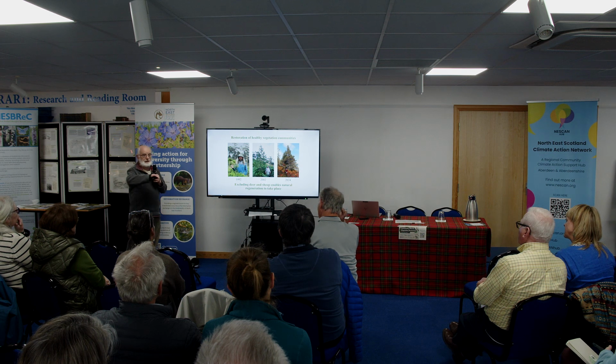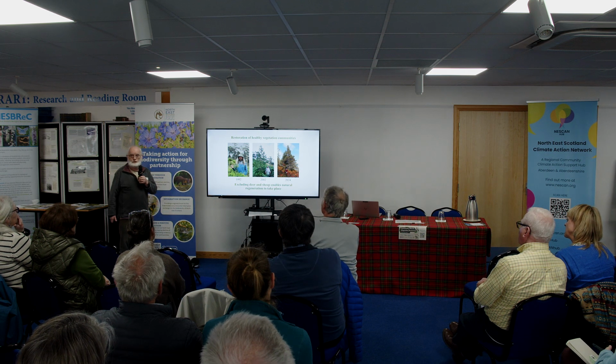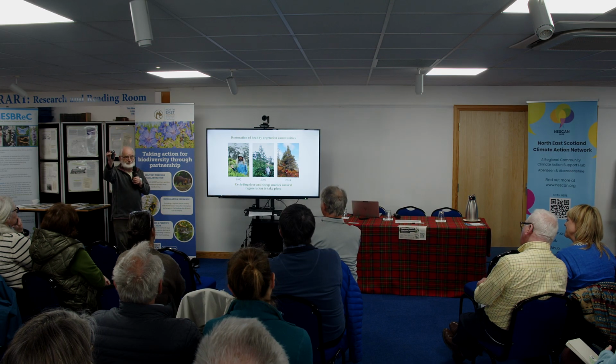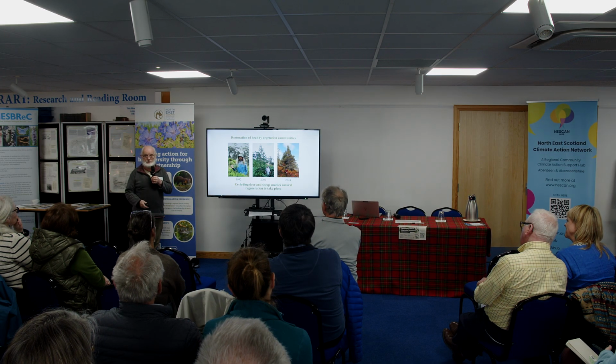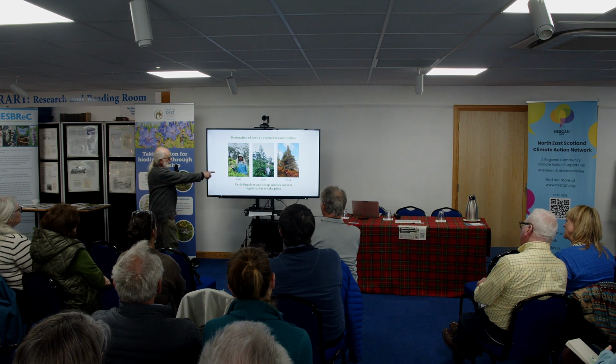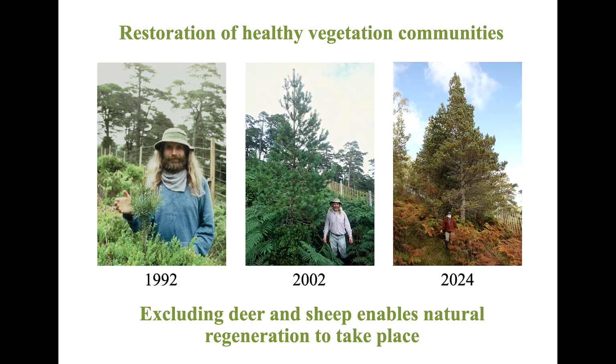We put the fence up in an area where a survey from a student had shown 100,000 pine seedlings already there. Average age 10 years, average height about the size of this pointer. 95% had grazing damage. So the fence went up, the trees started to grow. I began photographing this particular one because it was growing out of a hummock. That's what I looked like in 1992.